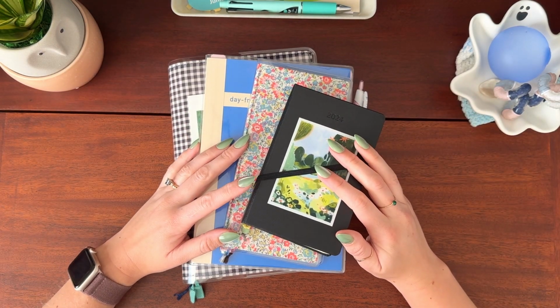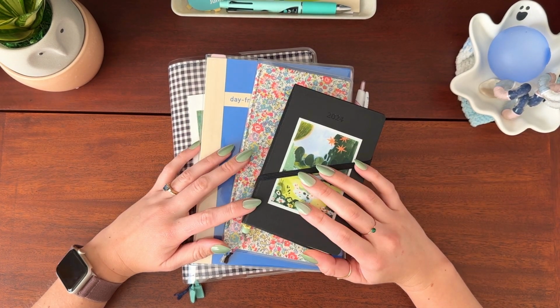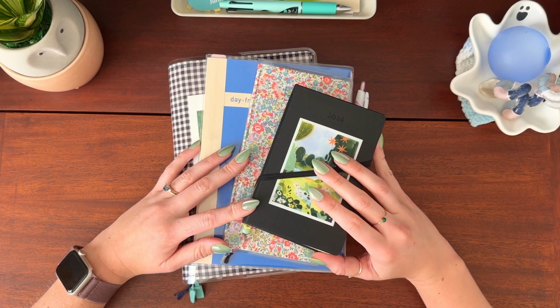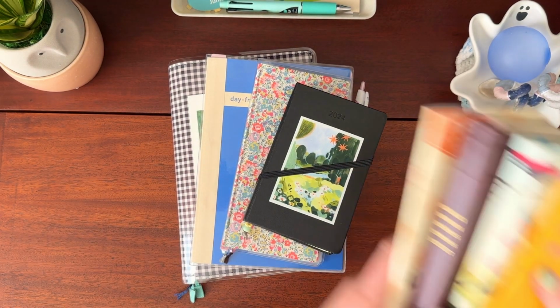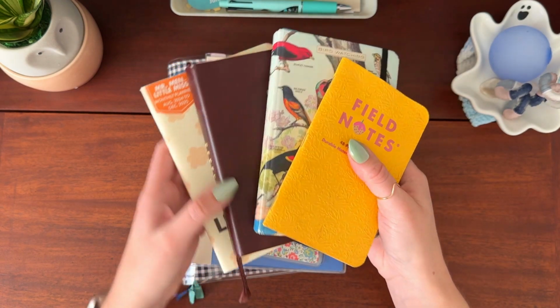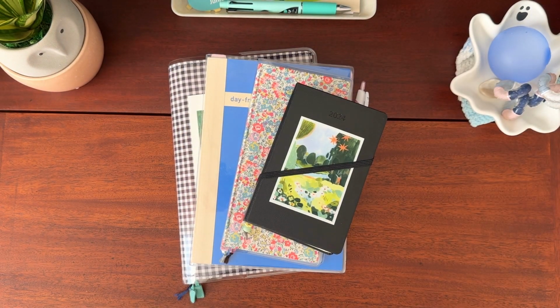My name is Des and today I'm going to do a little Techo Kaigi for you. I'm going to show you all of the notebooks and planners that I've been using this year. This right here is a little bit of a lie. I also have all of these to show you. This just looked cuter as like a little stack.